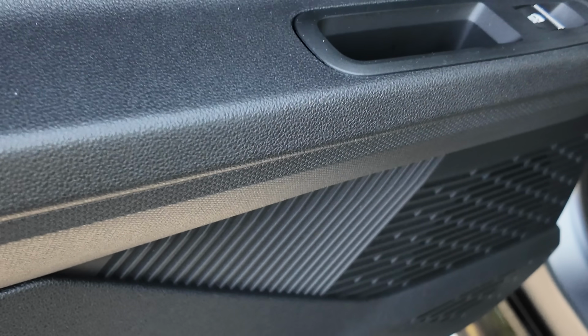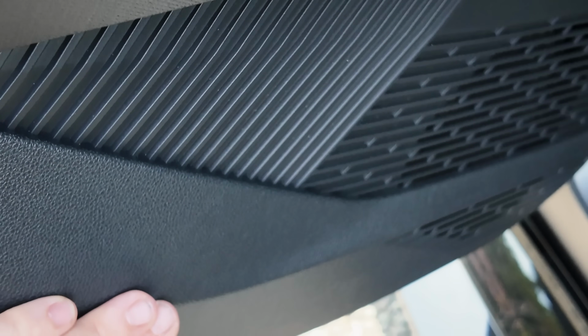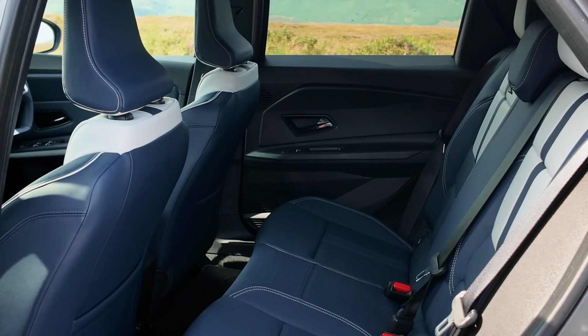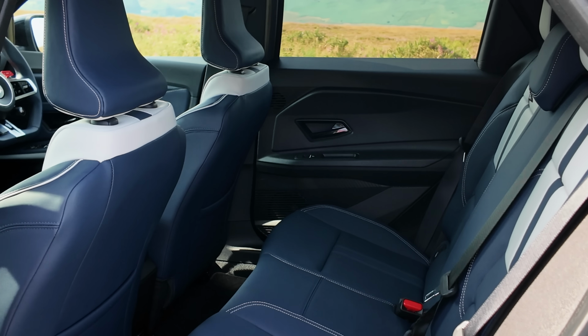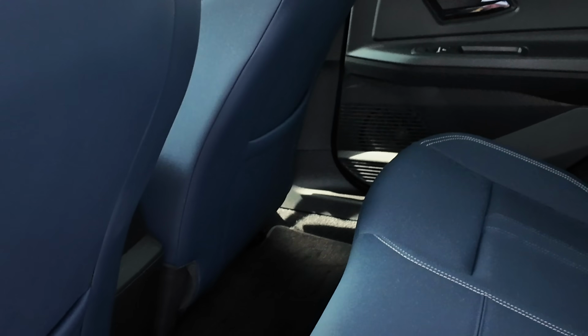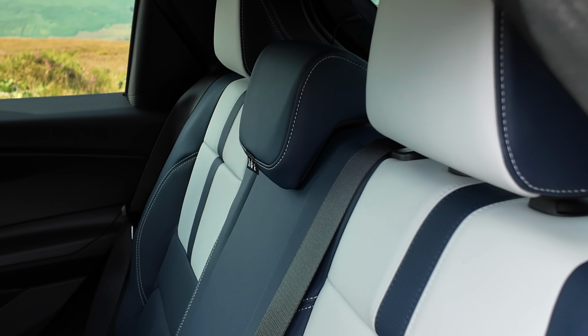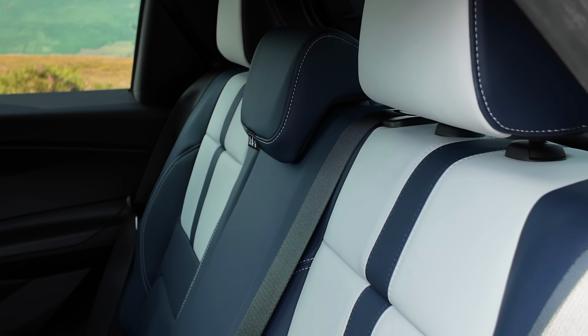I don't think I've ever reviewed a car where there's no door bins in the rear doors, but maybe that's Alpine's way of saying, yeah, we have rear seats, but we just did it because we had to. You know, leg room, not exactly in abundance. But I do like the design of the seats in this version.